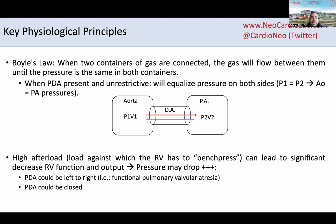So bringing us back again to two other key physiological principles that I find, when discussing with trainees, get them quite confused.